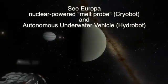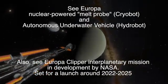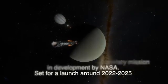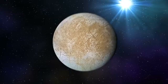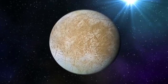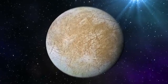Between the years 2022 and 2025, NASA will be launching the Europa Clipper mission. This is a probe intended to collect samples from water vapor plumes and study them for organic materials that could indicate the presence of life. Additional NASA missions have been proposed that involve sending a probe to the icy surface and melting through to the lakes or oceans beneath. This is all being done primarily to search for life.